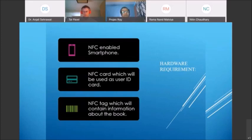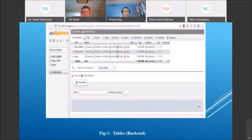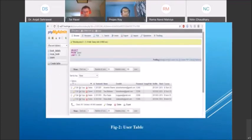Here you can see we have created 3 tables: book table, user table, and issue book table. So here are the different tables: book table, issue books, and user tables. If we go to the user table, you can see the ID, name, email ID, password, roll number, etc. And you can include many more.